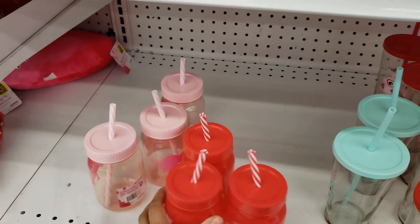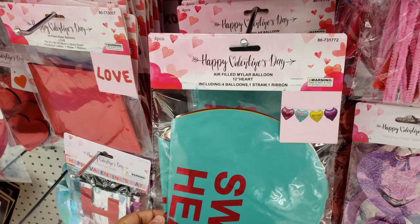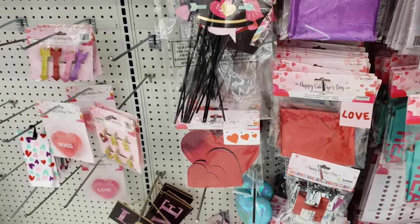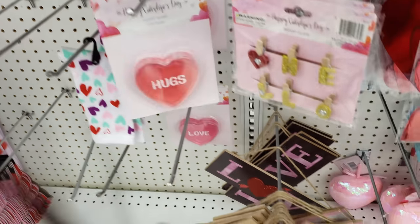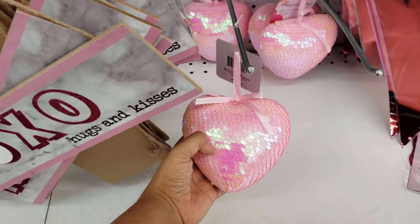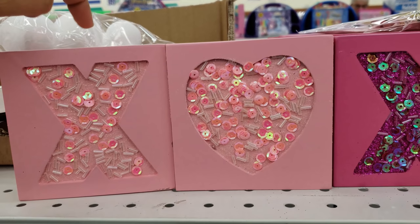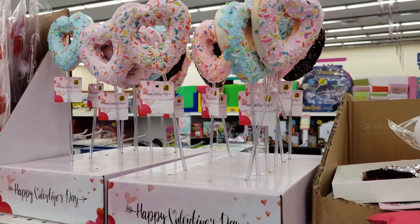We got the heart. And another heart. Look at this banner. Oh, that one's cute. It's like a balloon heart banner. And like for photo props. Oh, look, they got the slime. Hugs, and you're going to find love. Oh, look down here. How cute. Do you want one for your room? Nah. Love and wood clips. Okay. So these ones are going to be $2 up here. $2. We got a donut heart. How cute, huh?